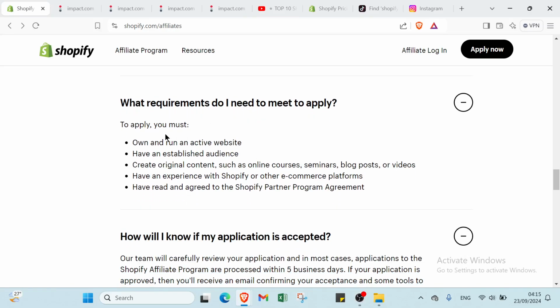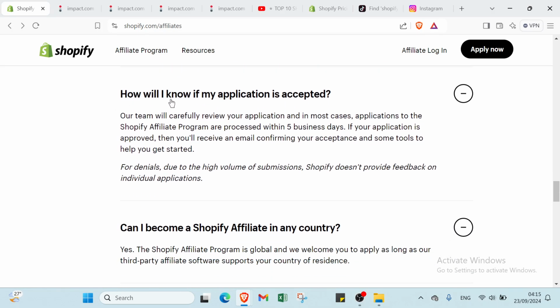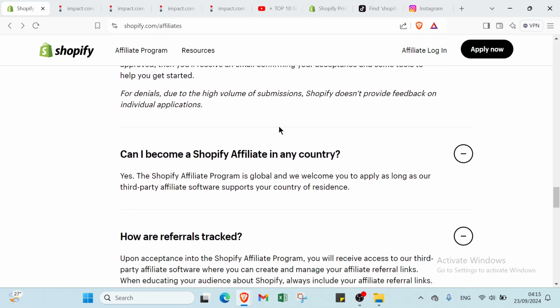To apply, you must first own and run an active website, have an established audience, create original content such as online courses, seminars, blog posts, or videos. Then we have experience with Shopify or other e-commerce platforms. Then the last one we have read and agreed to the Shopify Partner Program Agreement. Then if we scroll down, we have here how will I know if my application is accepted?